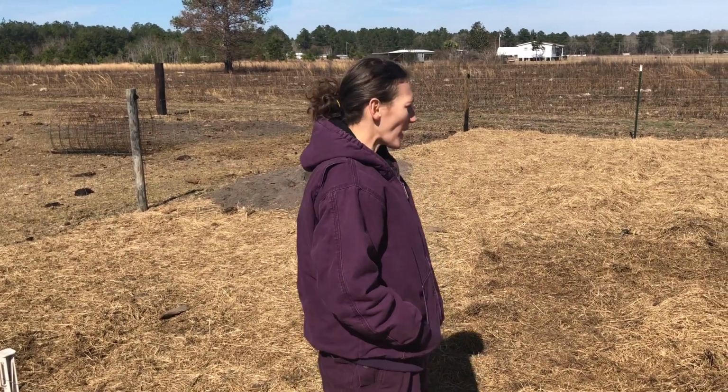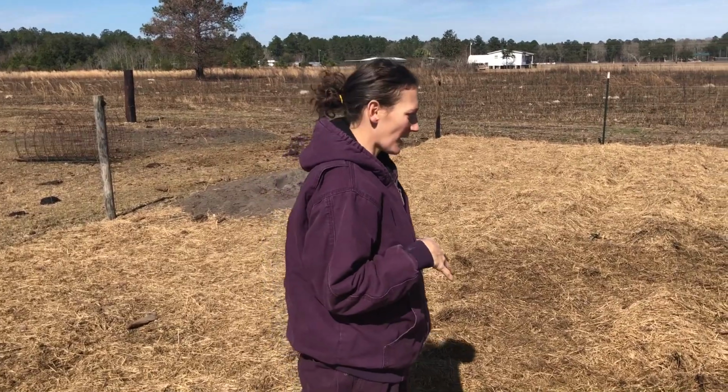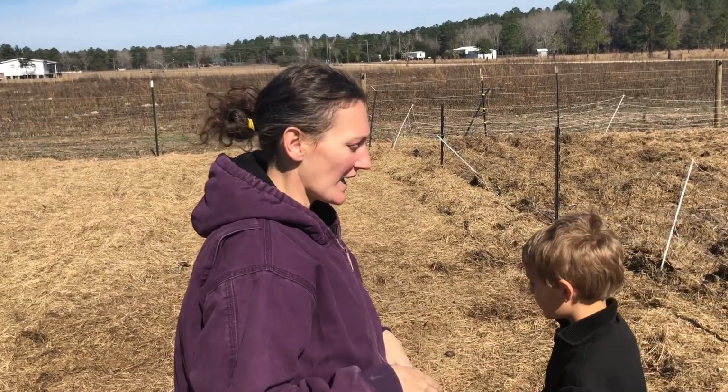Yeah, so we planted our garden. It'll be 2 weeks ago tomorrow. So we're going to go ahead and just check and see if we have anything coming up. It rained really hard, so we kind of covered the rows with some of this hay.